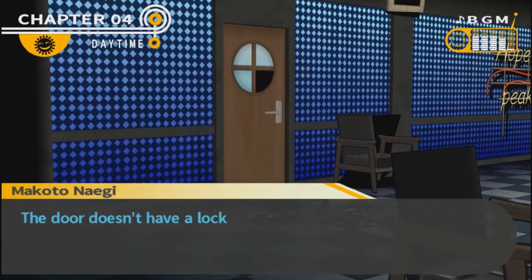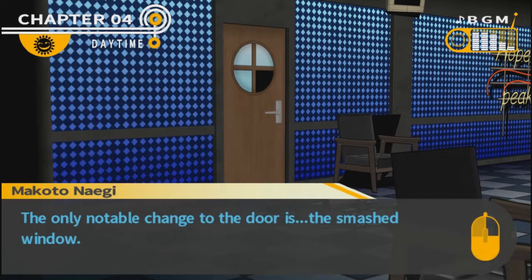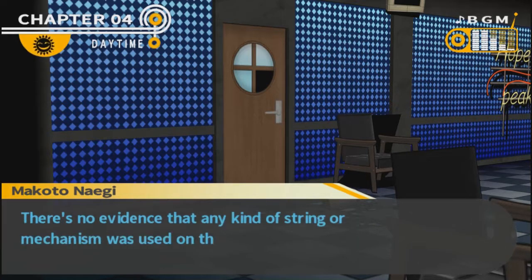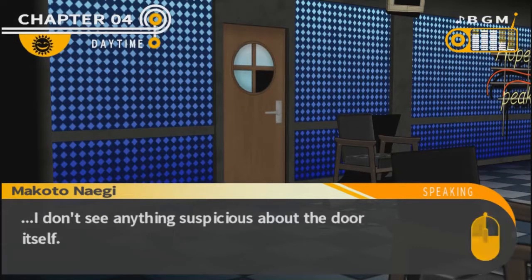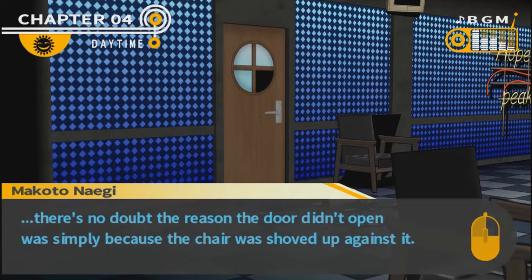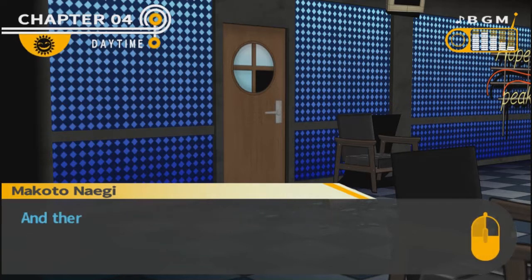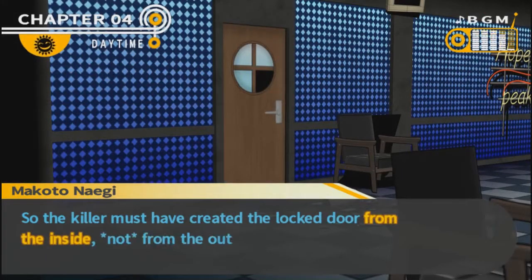This door is the only way in and out. The door doesn't have a lock and there's no evidence that the mountings have been tampered with. The only noticeable change to the door is the smashed window, which happened of course when I broke it to get inside. There's no evidence that any kind of string or mechanism was used on the door. In other words, I don't see anything suspicious about the door. Having examined both the door and the chair, there's no doubt the reason the door didn't open was simply because the chair was shoved against it. This kept the doorknob from turning and the door from opening. And there was no evidence of the door or chair being tampered with or anything like that. So the killer must have created the lock for the door from inside, not outside.